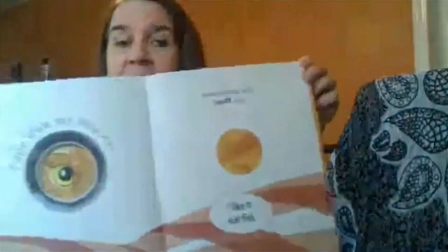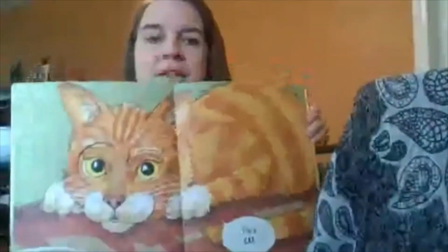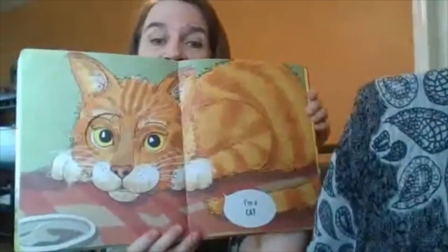I spy with my little eye something with soft fur. I like to eat fish. I'm a cat. Look at that cat. I don't think I have a cat in here. You would put a cat in a small container.